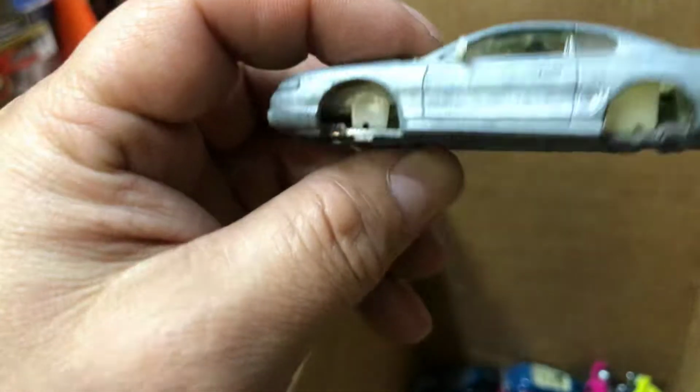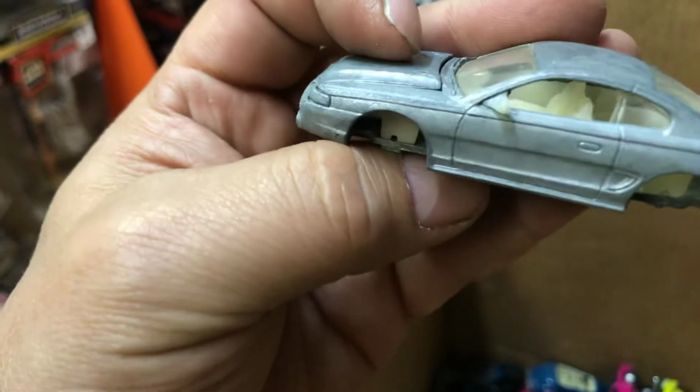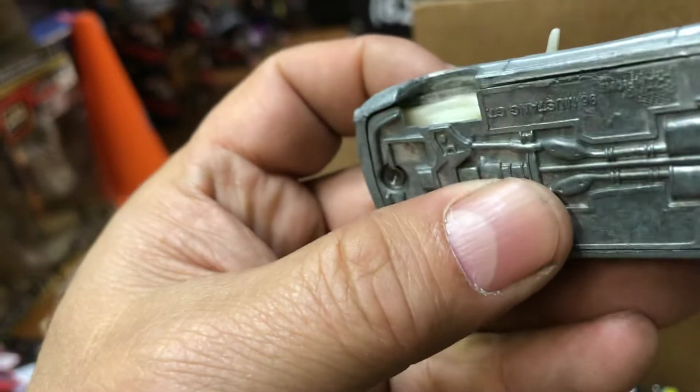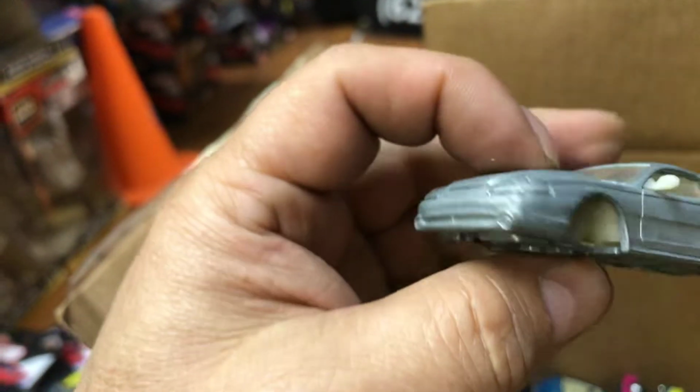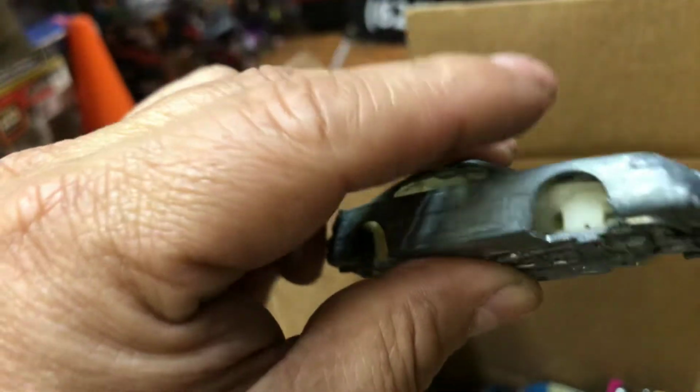Another raw metal sample car. So you can tell the plastic right there, and the interior is not painted. It looks almost like a see-through plastic. Looks pretty cool. Looks like it's missing one mirror. Well, it's gonna be a prototype.